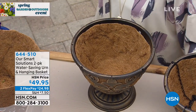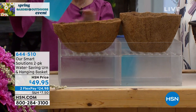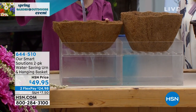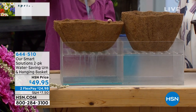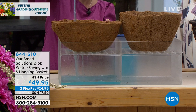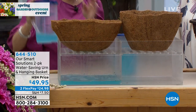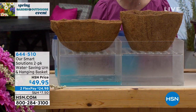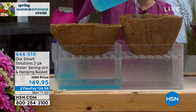Okay. This is something that I bought at the store. And we are going to watch that water just flow right through there. Now, what it's not doing is really saving the water? It's not saving the water. The water is just flowing right through there, doing nothing for us. Okay. Now we're going to go to our cocoa liner and we're going to pour that in.